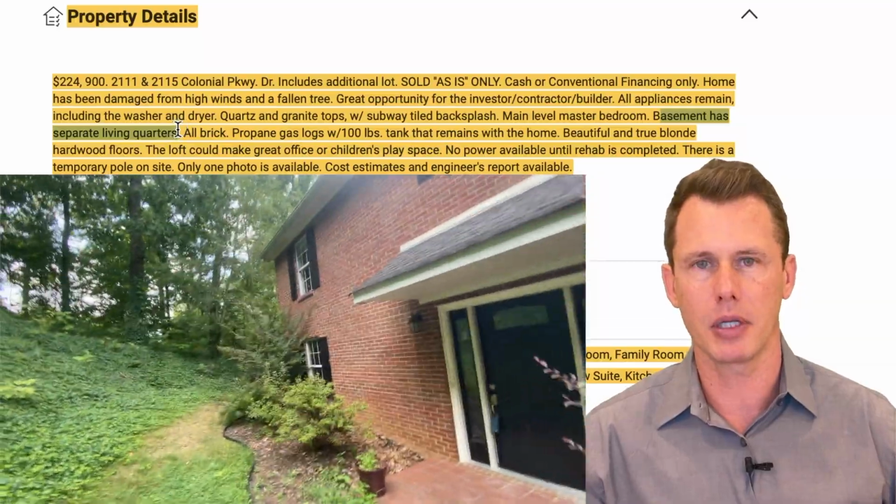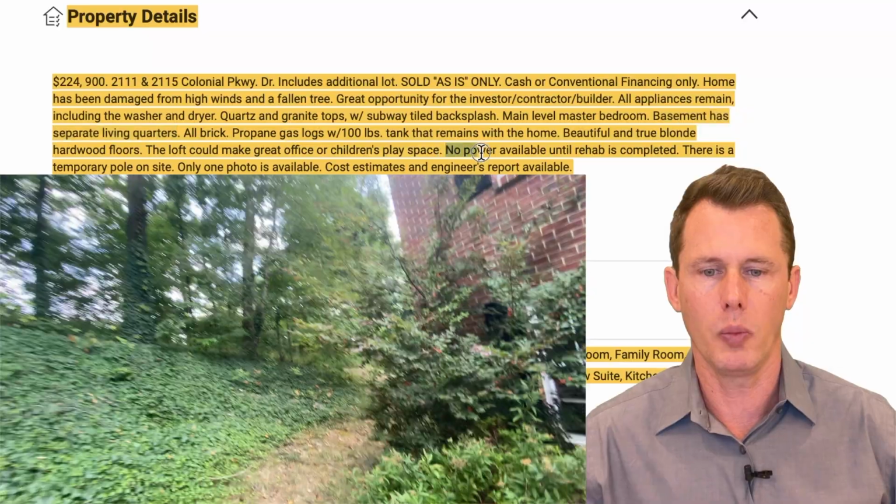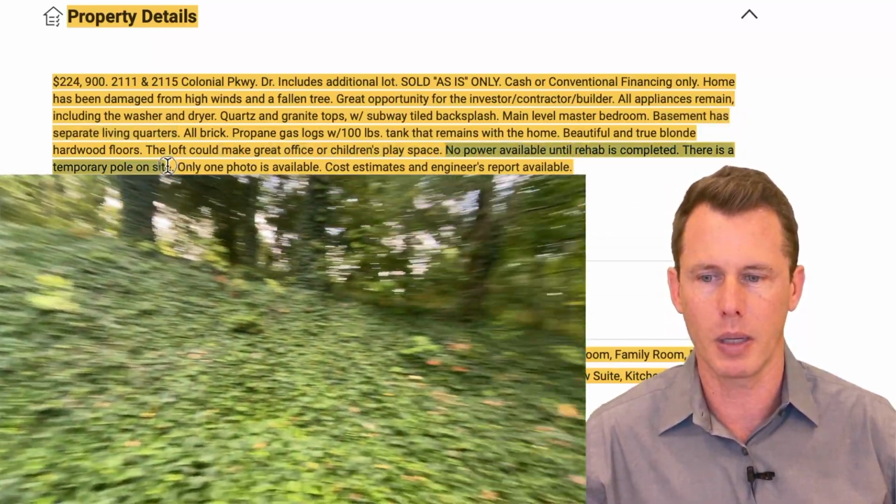Basement has separate living quarters. That's true, there was no kitchen down there. The all brick is nice. No power available until rehab is completed. There is a temporary pole on site.